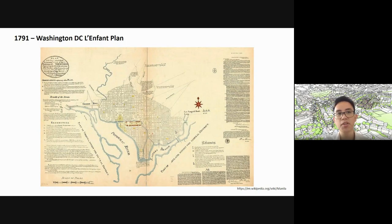And this is an example of the Washington, D.C. plan by L'Enfant in 1791. So you see the grid plan, but now it has these diagonal streets. They use these as a design flourish. I can't really say if it was functional or not, but the main purpose was to highlight important monuments in the city. The idea was that if you have these monuments, people will feel more proud of where they live, and they get that sense of community.